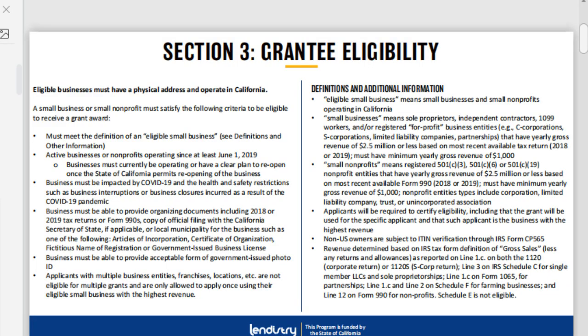In order to be considered, your business must have been impacted by the COVID-19 pandemic. Businesses must currently be operating or have a clear plan to reopen once the state of California permits reopening of the business. Business must be impacted by COVID-19 and the health and safety restrictions, such as business interruptions or business closures incurred as a result of the COVID-19 pandemic.